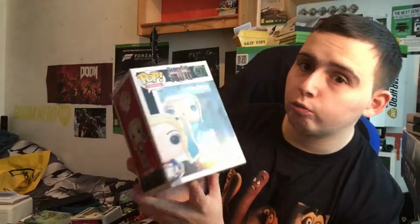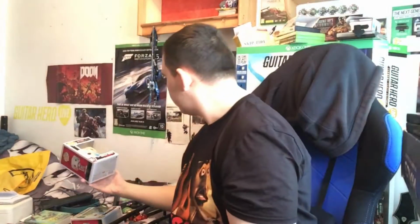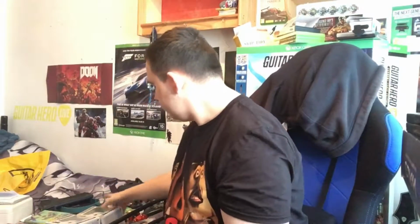And finally, to top off the Suicide Squad stuff, one of my favorite DC villains of all time is Harley Quinn. With it, I've got this for Christmas from my sister's friend, and it was the Suicide Squad Harley Quinn, her original outfit, which is really nice indeed. I love the detail on that, it looks so nice, honestly. And I can't wait to put this back on the shelf and keep it as what it is. Pretty nice indeed.